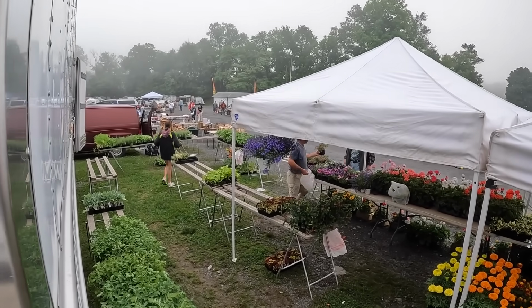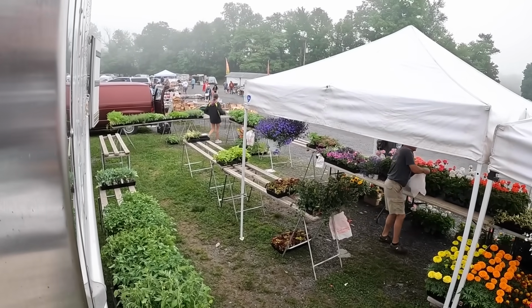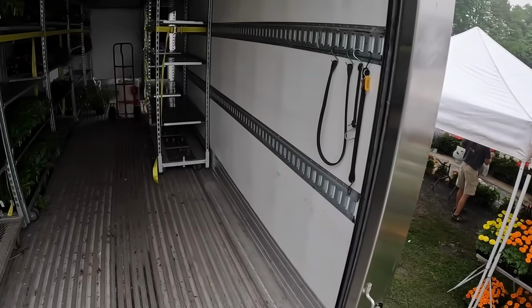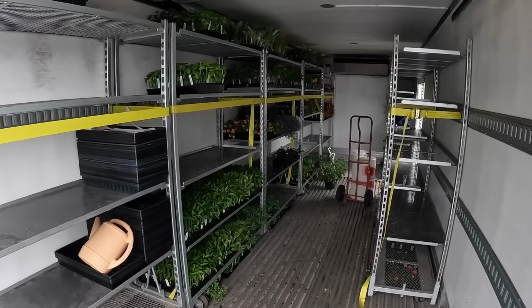We're like halfway set up. You can see the front table is pretty well done, but the back is kind of empty yet. But that's okay because we still have almost half a truck yet to unload.